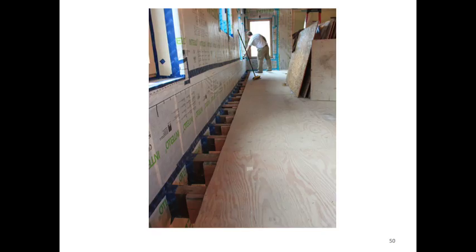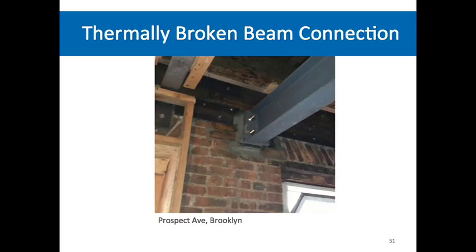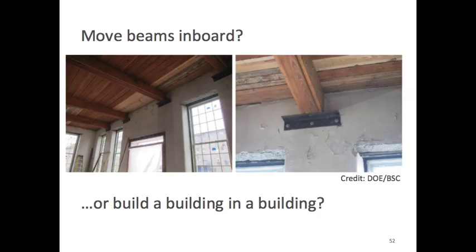Here is a great example of floor joist penetrations being sealed by taping them to the INTELLO Plus interior vapor and air control membrane. Thermally broken beam connections are also an option. Other options include cutting beams back and attaching them indirectly, as shown here. Or one could build a building within the building, decoupling it from the masonry shell, allowing insulation levels to go as high as you'd like without worry.